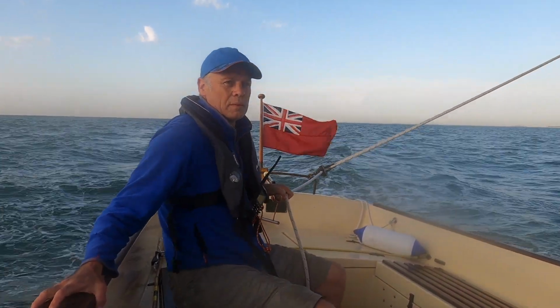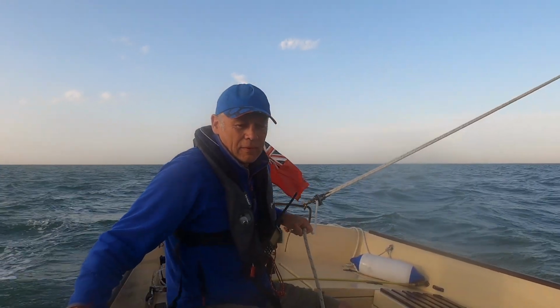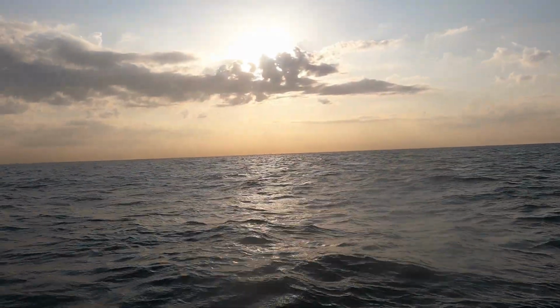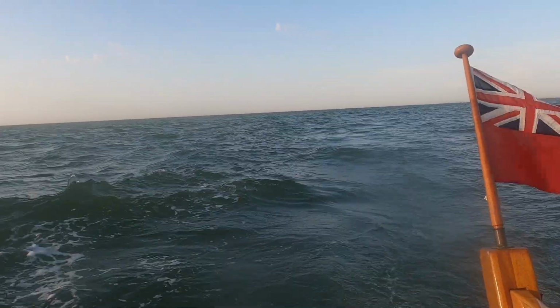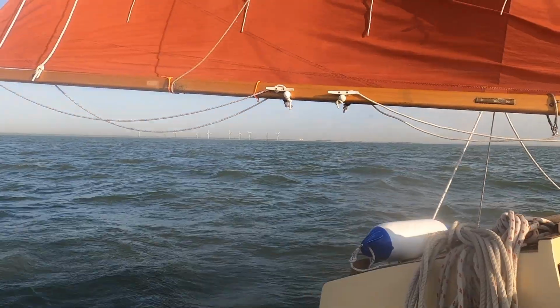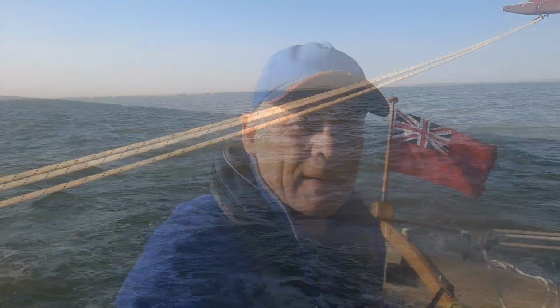2 meters. So we've crossed the Raysand now, up to 4.8 meters of water. So now it's just the homeward stretch along the edge of the Dengie Flats. Bradwell power station gleaming in the sun. I'm making such good time now.